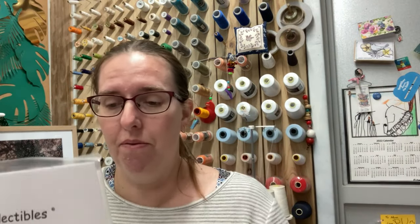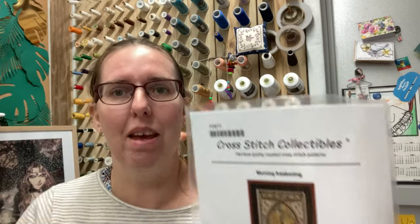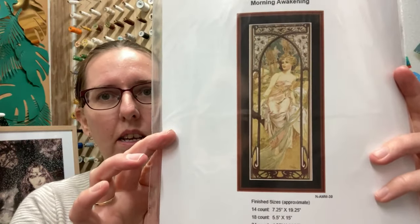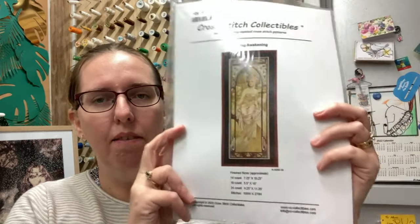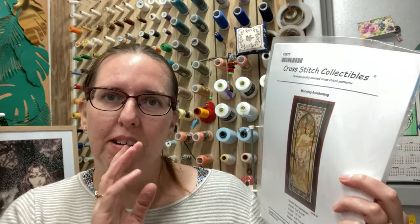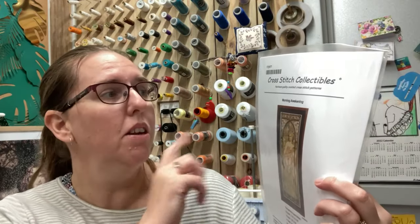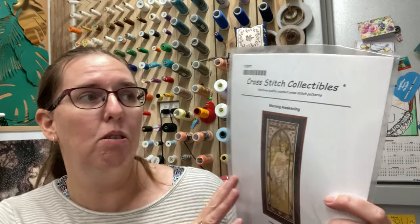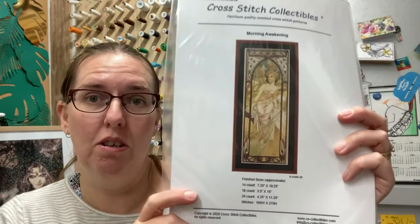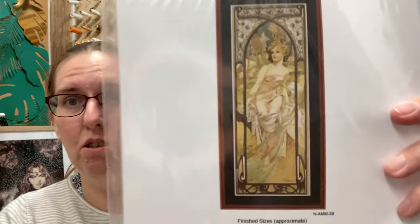Now I ordered a random pattern pack for 5 patterns. That was one. This was the second one, which honestly, I haven't decided if I like or not, but that's okay. There's no reason why not to try something new. It's called Morning Awakening, again by Cross Stitch Collectibles. This one's 100 by 270 stitches, so not too bad.